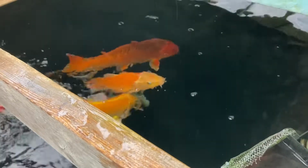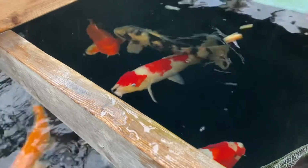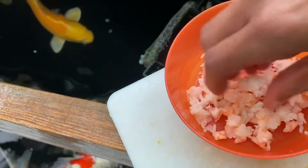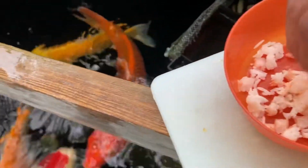So I think I have to remember these days whenever there's chestnuts in the house to save 1 or 2 pieces for them to eat. They love it. Now for some rice and shrimps.